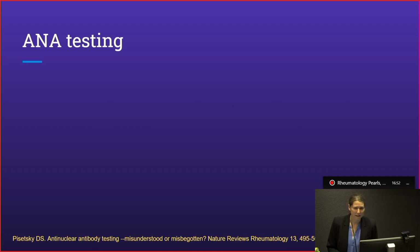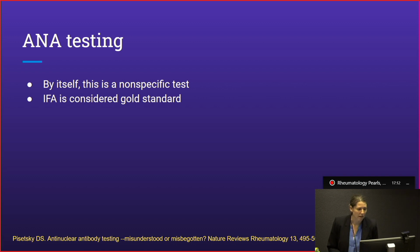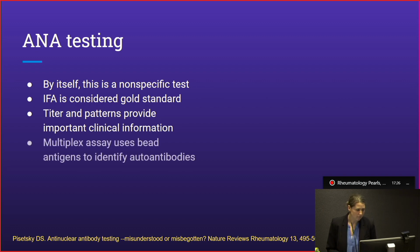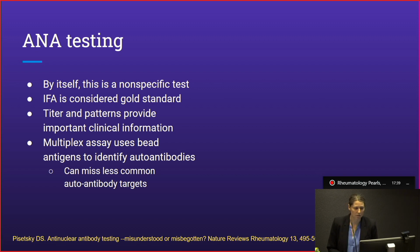So ANA testing, one of the most common things that rheumatology gets consulted on. By itself, this is a non-specific test. It doesn't tell us a lot of information. So getting a good history from the patient and a physical exam is very important in helping us make the diagnosis of autoimmune diseases. The IFA is still considered a gold standard, which we'll go over in a second. This will provide us information on how positive or the titer for the ANA, as well as patterns, which can provide some important clinical information. The other side of this is a multiplex assay that uses bead antigens instead of a tissue culture to identify the autoantibodies. Unfortunately, this can miss some of the less common autoantibodies.